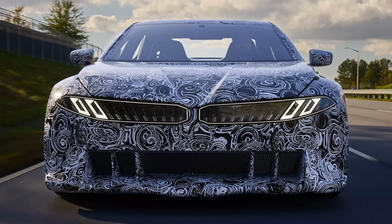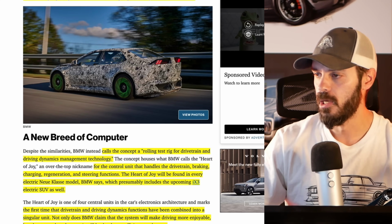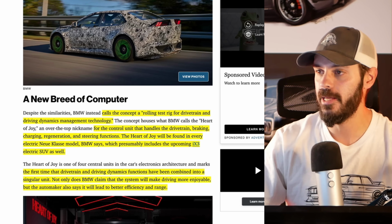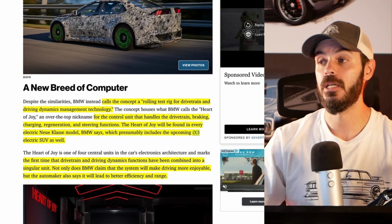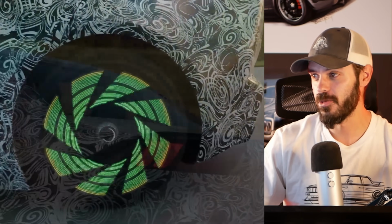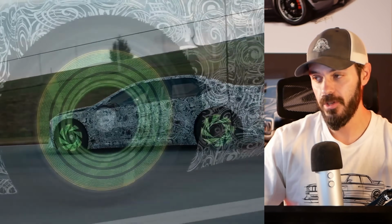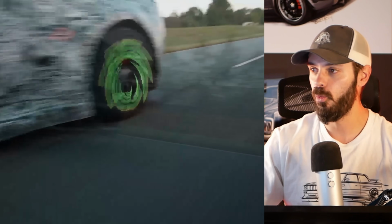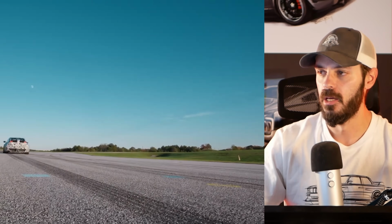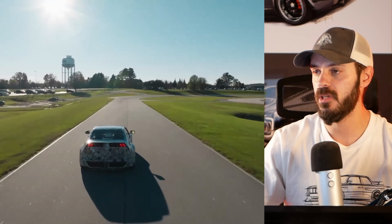There is also a larger opening in the lower front bumper, presumably to cool the batteries, of course. And BMW calls the concept a rolling test rig for drivetrain and driving dynamic management technology for the control unit that handles the drivetrain, braking, charging, regeneration, and steering functions. And this Heart of Joy, as they call it, will be found in every electric Neue Klasse model, BMW says, which presumably includes the upcoming iX3 electric SUV as well.